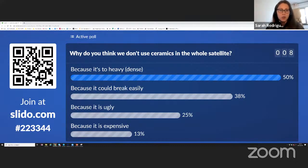Of course, we want to make sure that we do things within budget, but basically we don't send ceramics in space in big quantities because it's heavy. And every kilo that you put in space just to lift off is not only a lot of money, but a trade-off that you have to make, because a satellite has to be propelled with a lot of propellant, basically, in order to break the Earth's gravity. So the more weight you put on top, the more propellant you need.